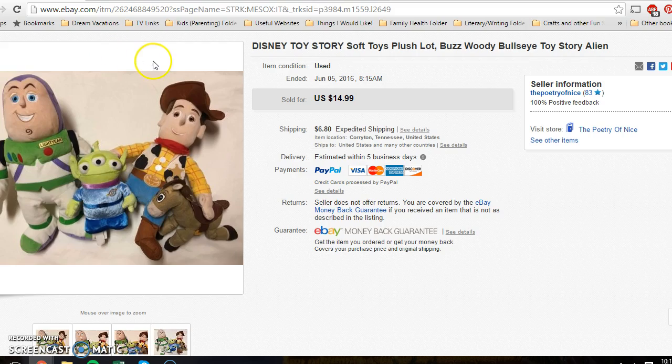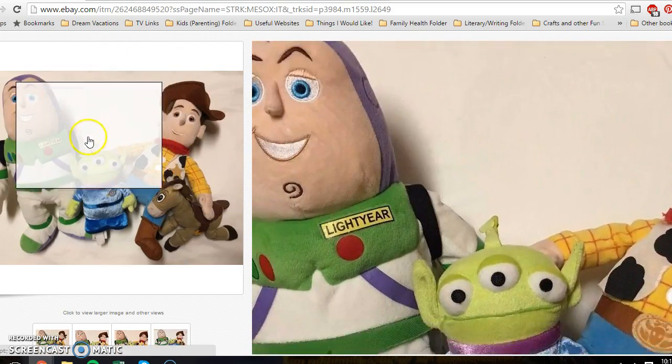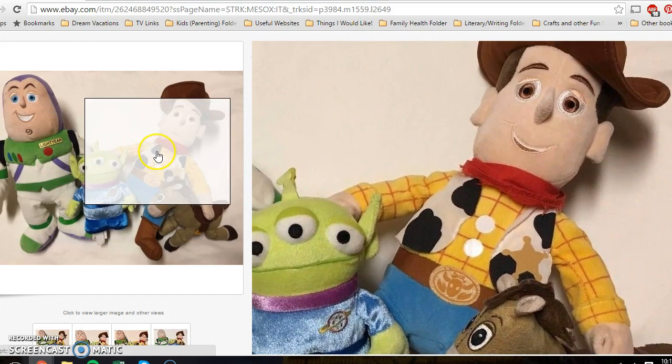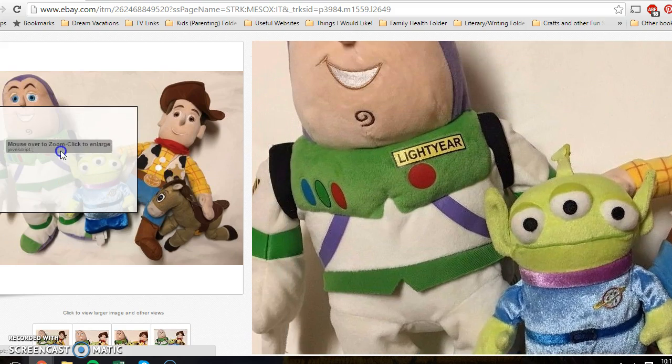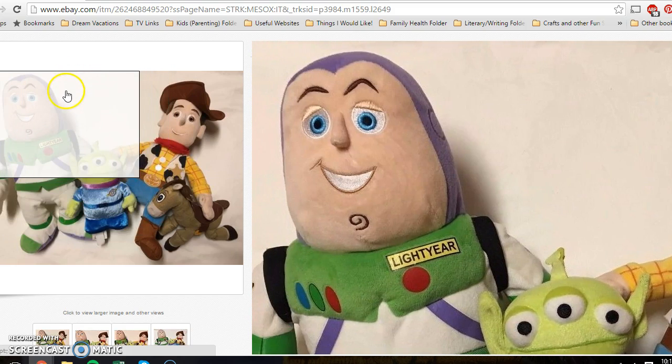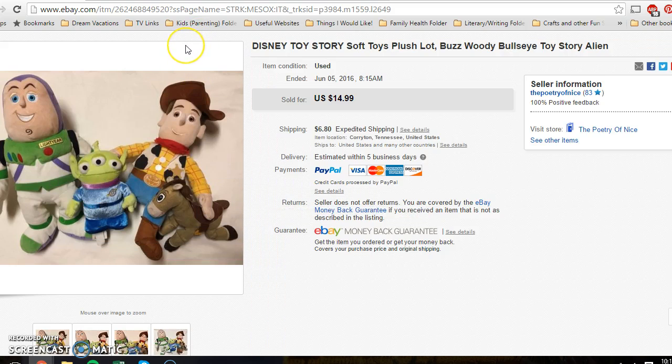And then I sold this lot finally of Toy Story stuffed toys. I picked these up at a moving sale where they let me stuff a bag full of plush, and it was all like Disney plush and whatnot, for 50 cents. And so these all together were 5 cents a piece in that lot, so 20 cents you're looking at there, and I sold them for $14.99 full asking price with buyer paying shipping.